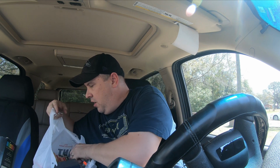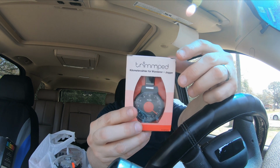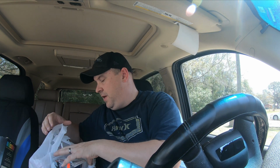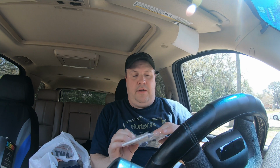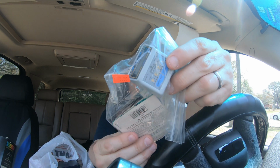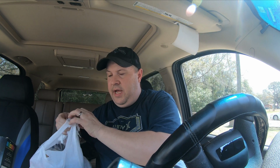What else did I get? Oh, and there was a little bag outside the fence that had a couple things in. I got this trim head, and that's selling on eBay for $9. So I figured, what the heck, a quarter. And also this Spalding, what was it? A Spalding step counter and stopwatch. So I grabbed all that today.